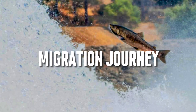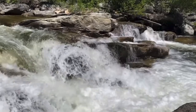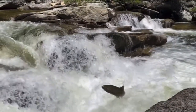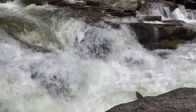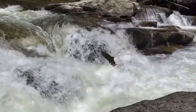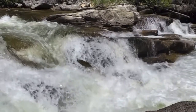Migration journey. The migration journey of Chinook salmon is truly remarkable. These fish face various challenges during their journey, such as predators, dams, and pollution. Despite these obstacles, they navigate their way from freshwater streams to the ocean and back to their natal streams for spawning. It's a challenging and awe-inspiring journey that showcases the strength and endurance of the Chinook salmon.